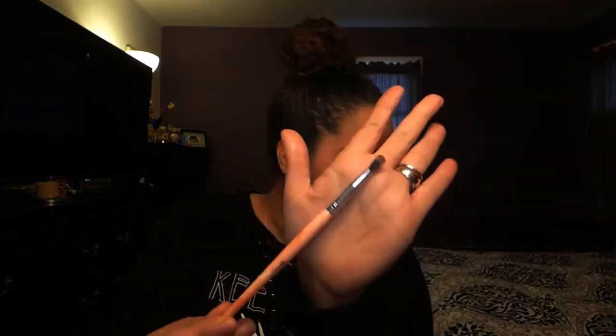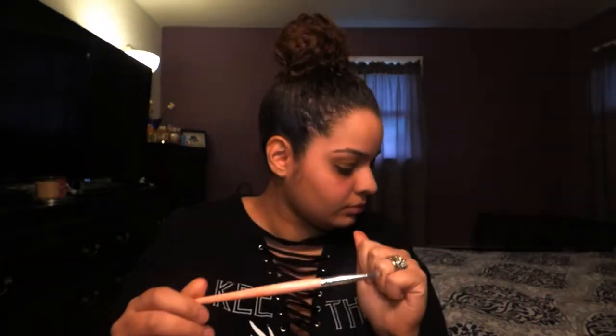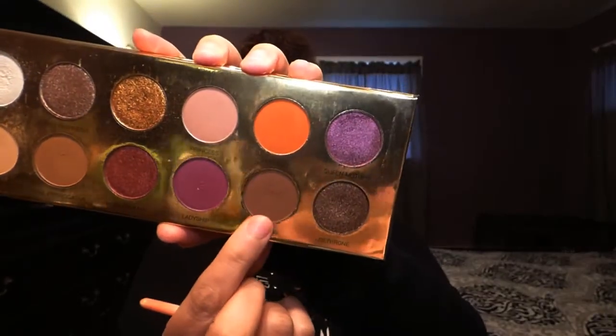Okay, now to deepen up and define that crease, I'm going to take this BH Cosmetics number 7 brush and go into Duchess.